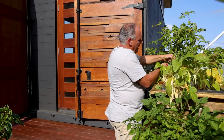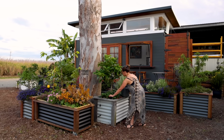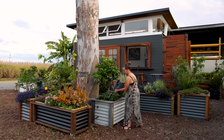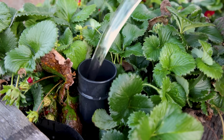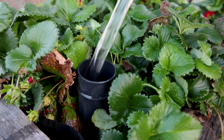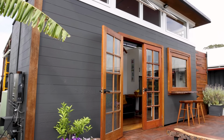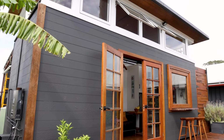Can't beat it. So these are all wicking beds, are they? Yeah, they're all Australian-made recycled plastic wickings that hold the water under the garden bed. So it waters the garden better than I could do it with a hose. You've got less evaporation because it's wicking from underneath, so it saves 70-80% of water? Is that what they say? Correct, yeah. Brilliant. And this house just looks fantastic.